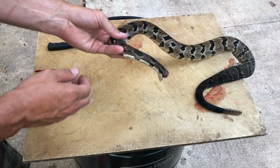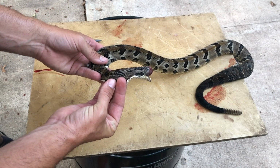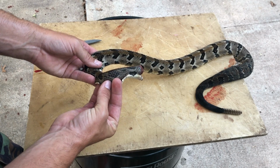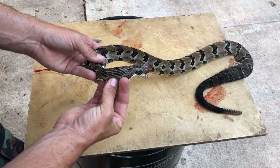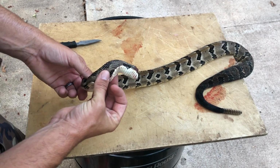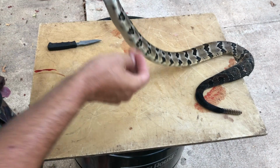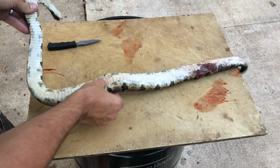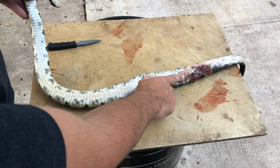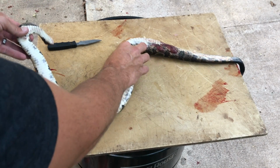So the first thing we did was completely remove the head. We removed the head and buried it just because a rattlesnake is a venomous snake and we don't want to be leaving the head laying around for a dog to mess with or a kid to step on. And I do want to save the skin. There's a few places under here where it had a little damage from getting run over. He was in our driveway and Weston ran over him.